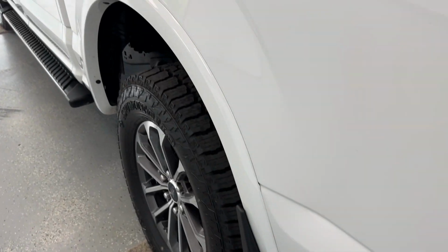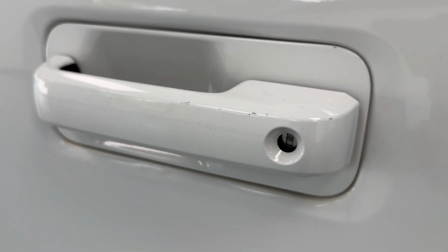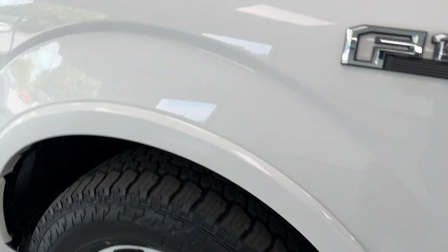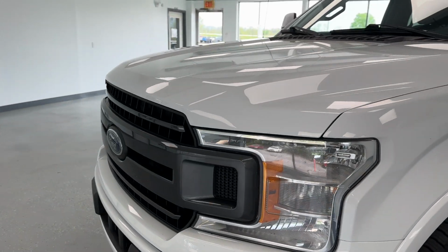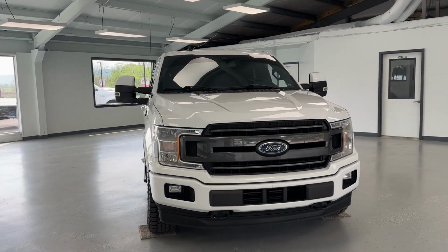And we'll continue around here to the driver's side. A nick there. Some scuffs on that handle, and we are back to where we started. That generally concludes this video vehicle tour.